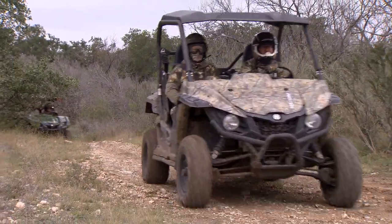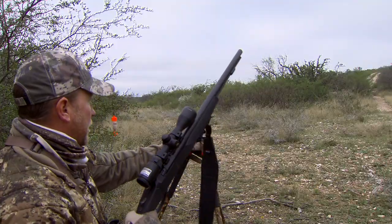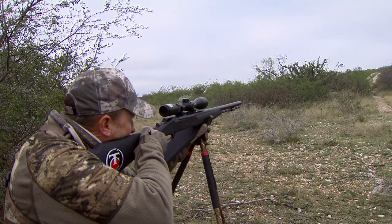I really do. As Wade and Jeff move to their next spot, let's take a closer look at the muzzleloader Jeff is hunting with, the Thompson Center Strike.